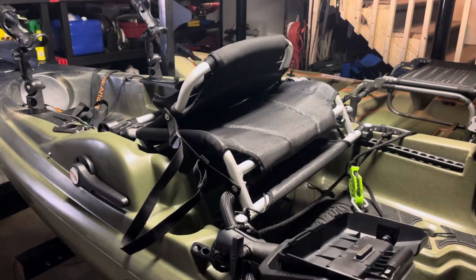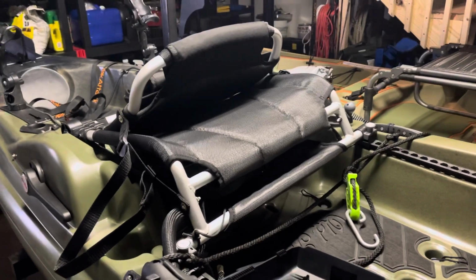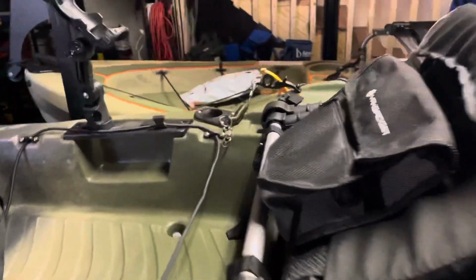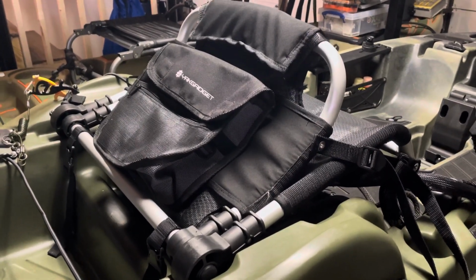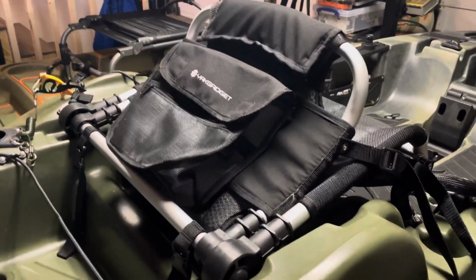So this is going to be a real quick video because I see this question asked a lot in the different Old Town forums. I want to help if I can. What is the difference between last year's 2021 Old Town Predator and this year's 2022 Old Town Big Water 132 PDL? There it is.